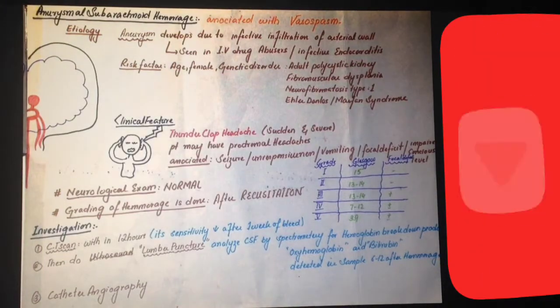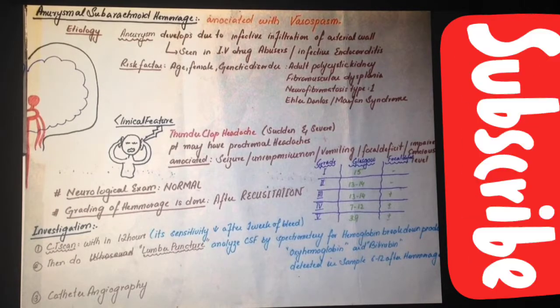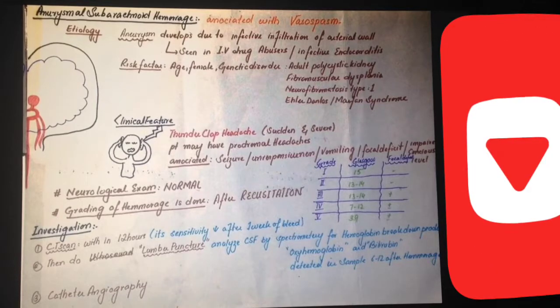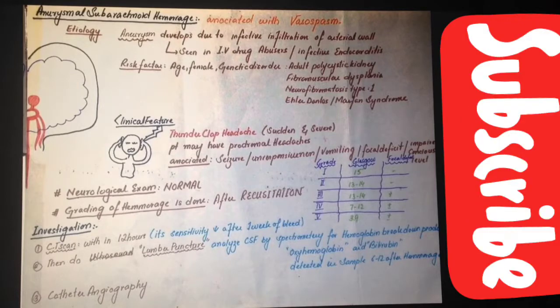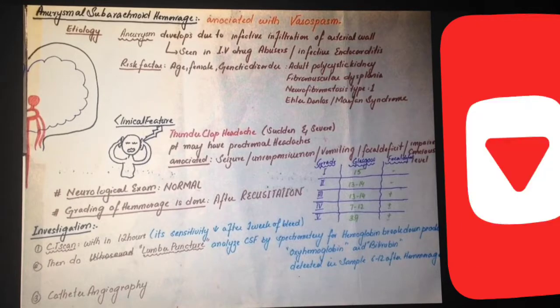Then we move towards the next topic, which is aneurysmal subarachnoid hemorrhage. This is associated with vasospasm. The etiology of this aneurysm is that it develops due to ineffective infiltration of the arterial wall, which is seen in IV drug abusers or infective endocarditis. The risk factors are age, female sex, and genetic disorders, such as adult polycystic kidney disease, fibromuscular dysplasia, neurofibromatosis type 1, Ehlers-Danlos, and Marfan syndrome.